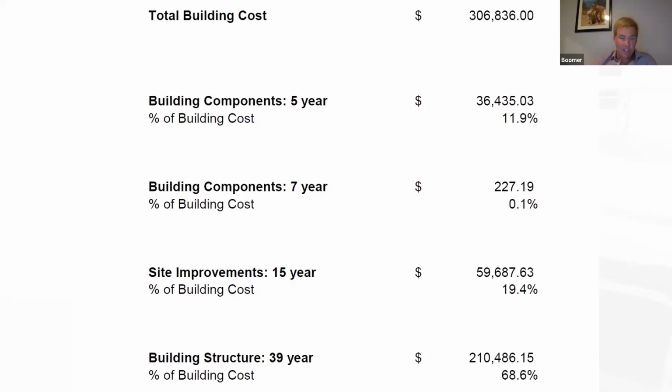So that's a good point to go off of whenever you're looking at different kinds of properties. If you're buying a property to look at the accelerated depreciation, any kind of flooring but tile is going to be able to be accelerated into a shorter class life.